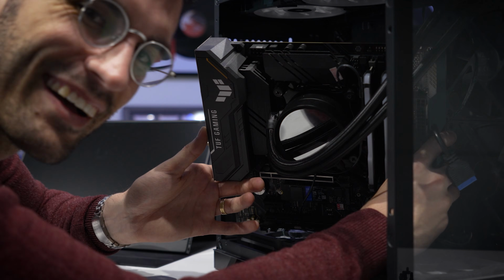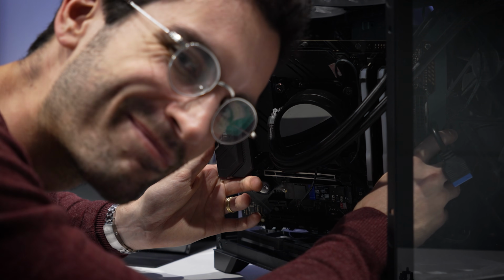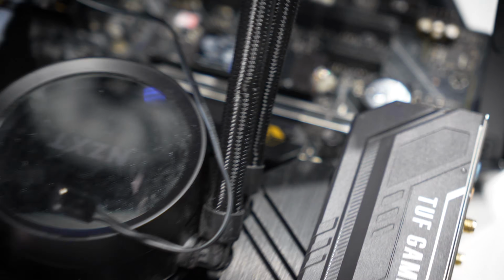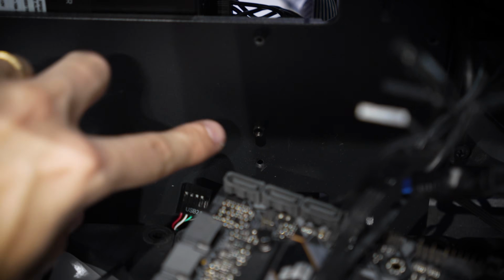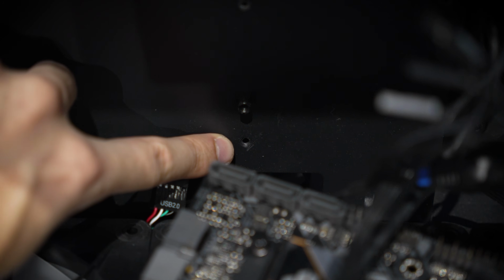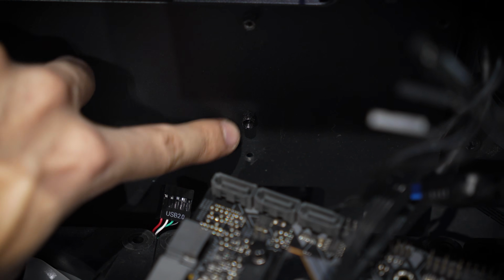Ha! I already found the problem. So this standoff here is in the right place. That corresponds to this hole in the motherboard. I apologize, it's sitting very wonky right here, just bear with me. This standoff, however, you can see is slightly raised from the lower position, and this is totally motherboard dependent.